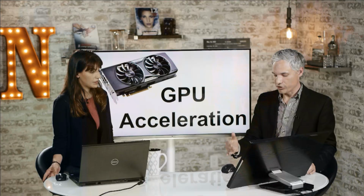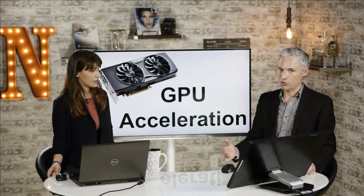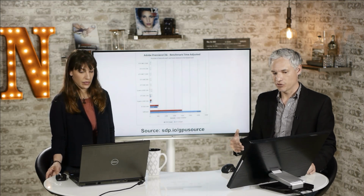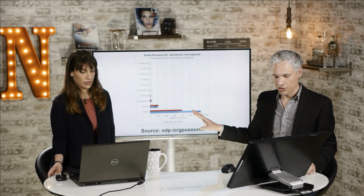So Premiere Pro and Photoshop, other Adobe applications, already use the GPU to improve performance. And we use Premiere Pro constantly, and it can make a huge difference. It doesn't do much in Photoshop, really. To show you how much of a difference, we have these benchmarks here.